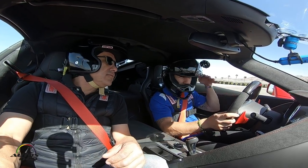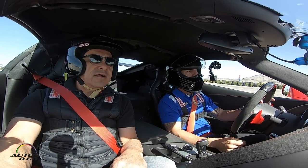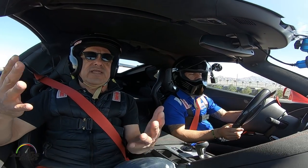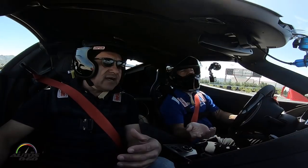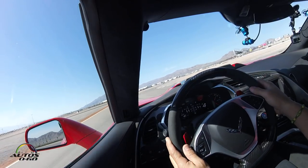You saw the handling, I could brake really deep, drift a bit and still stop to make the corner. Yeah, really great. I mean, obviously it doesn't really compare to... well, it's not an Indy car, right? But for a GT car, it's really good. And it looks good too. Yeah, it looks really good.